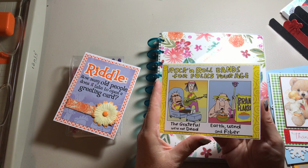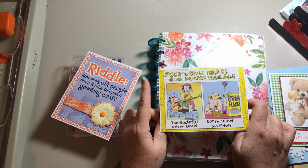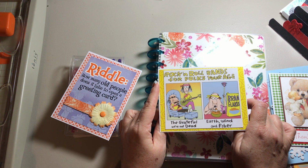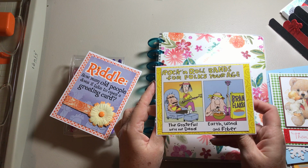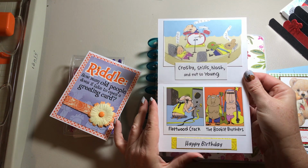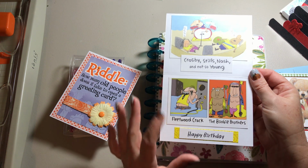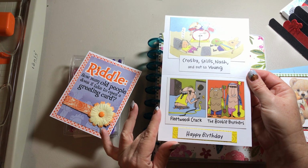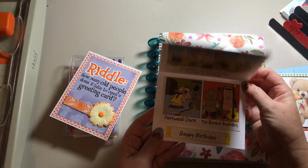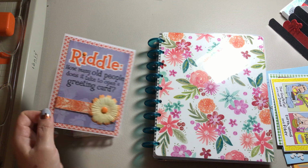A2 size card. So I went ahead and cut it apart. It's rock and roll bands for folks your age. The Grateful, We're Not Dead, Earth, Wind and Fiber. And then Crosby, Stills, Nash and Not So Young, Fleetwood Crack, the Boobie Brothers, and then I put the Happy Birthday on the bottom. So I kind of cut it apart and made it into just an A2 size card.